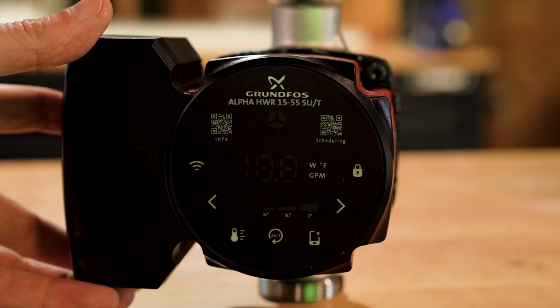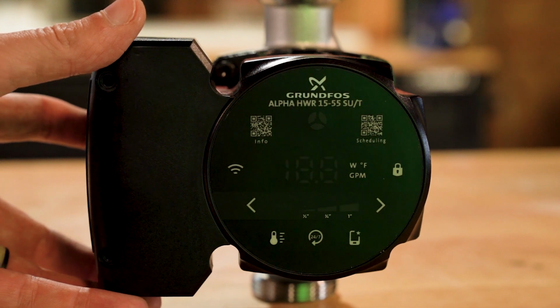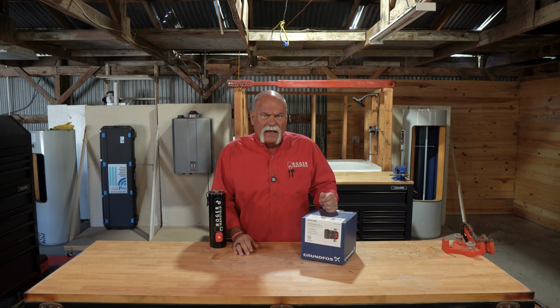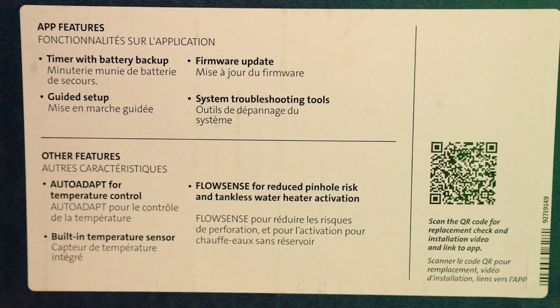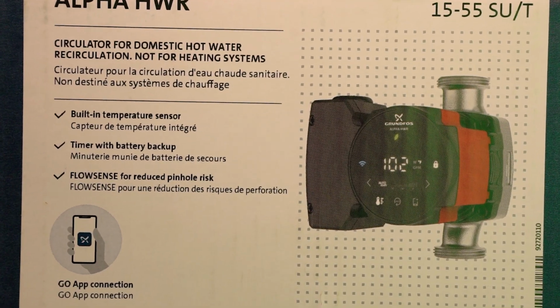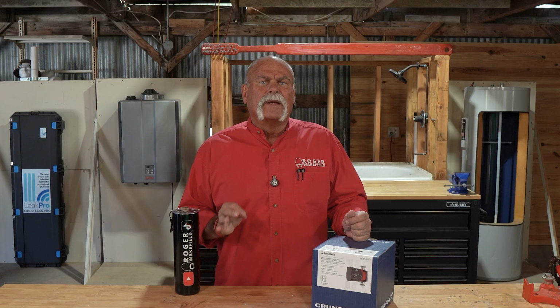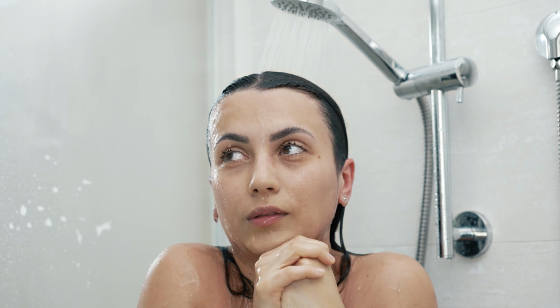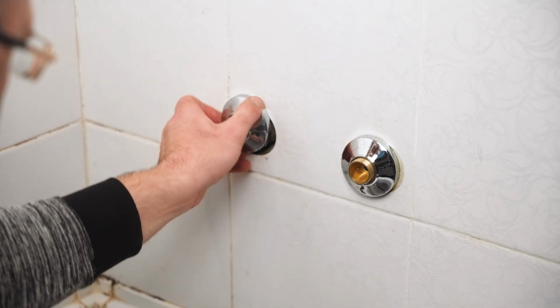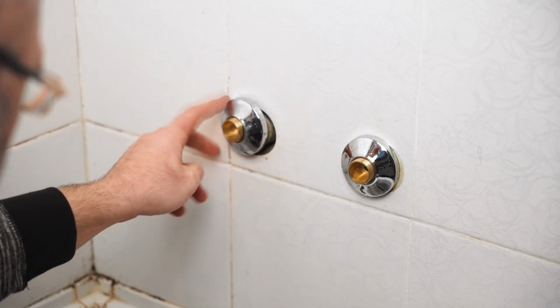If you go with the Grundfos Alpha HWR, you won't have to add in a timer or an aquastat, two things that most other water recirculation systems need. All that is built in. Getting the flow of water just right is really important. If it's too slow, the water won't heat up like it should. If it's too fast, it can actually make noise and possibly damage your pipes.